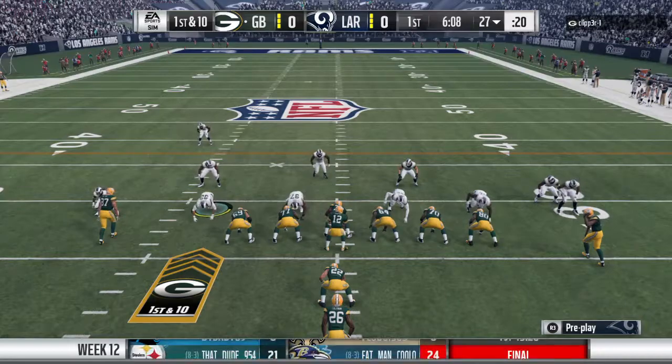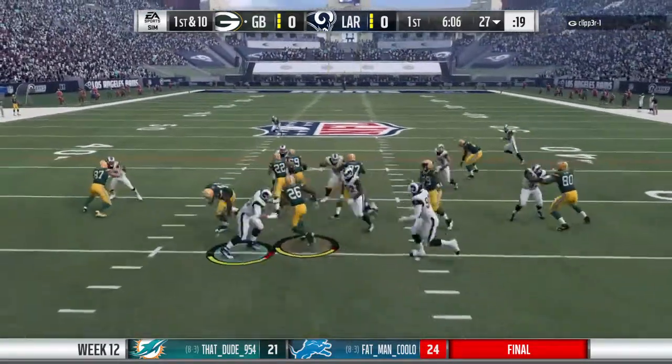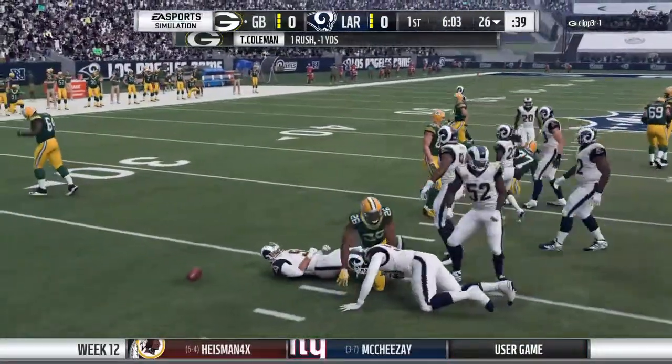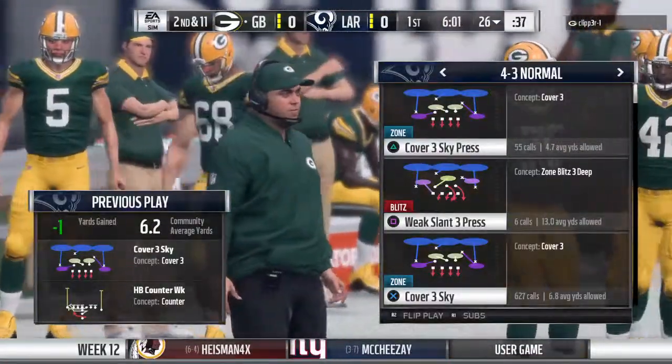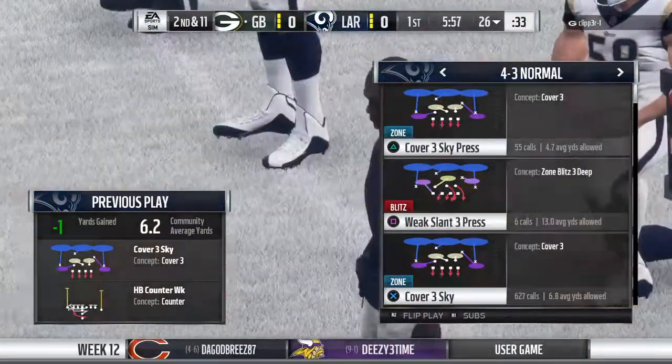The defensive line disperses a little bit here, maybe expecting a pass. The former Indiana Hoosier here, Tevin Coleman. And he's going to lose yards. They take him down at the 26. That's going to go as a loss of a yard, and it'll be second down.